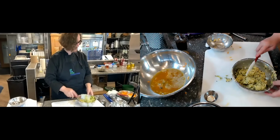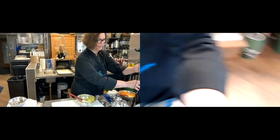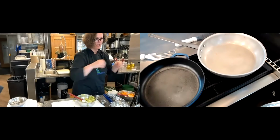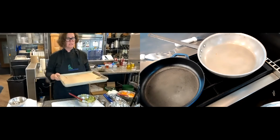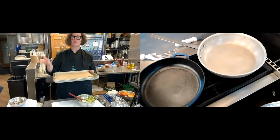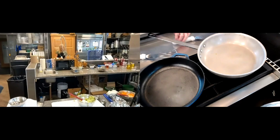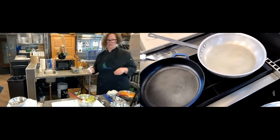So this is our dough here, and I'm going to spin you around over to our frying pans. This is the important step to have done ahead. I've got some sheet pans lined with paper towels for draining everything. So I'm going to have those right next to the frying area.